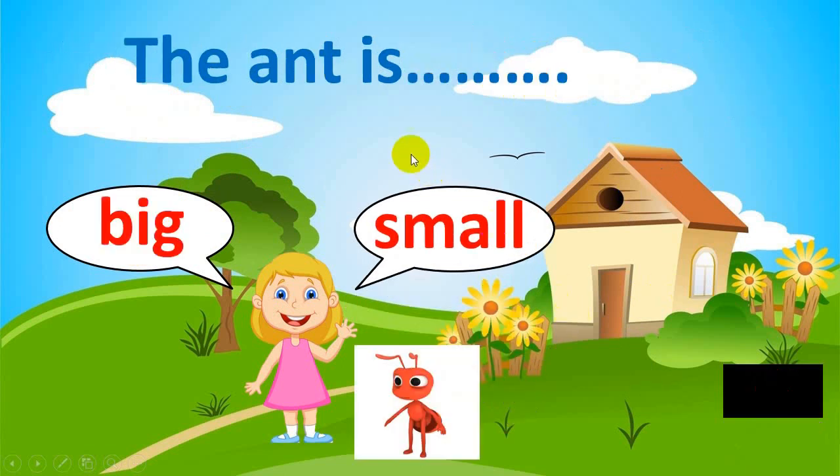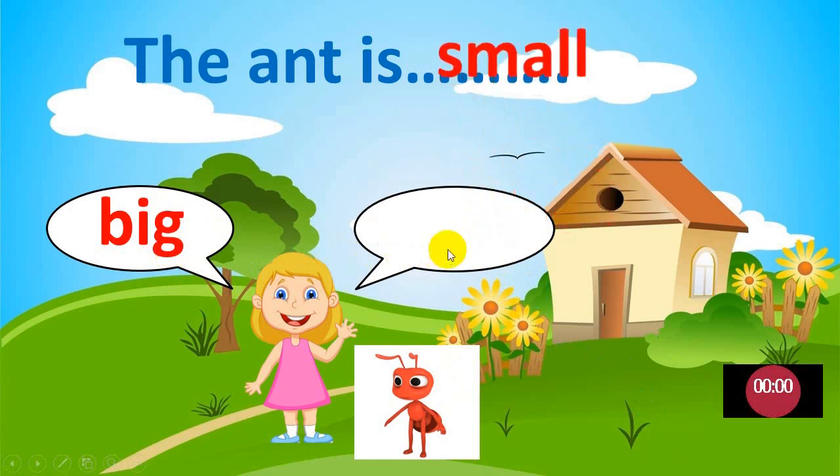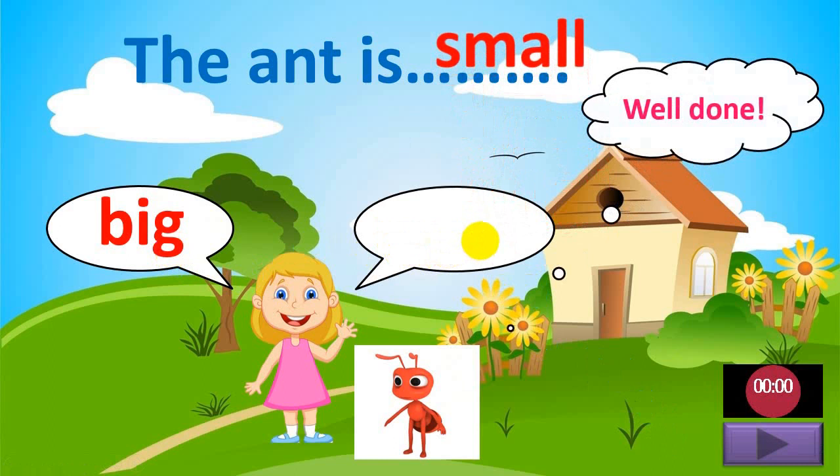Okay, let's continue. You read the sentence, you look at the pictures, and don't forget to see the two words here, okay? And you have 5 seconds. Time's up. Which one do you choose? Big or small? Small? Okay. Well done. That's the correct answer. Okay, very good. And next.